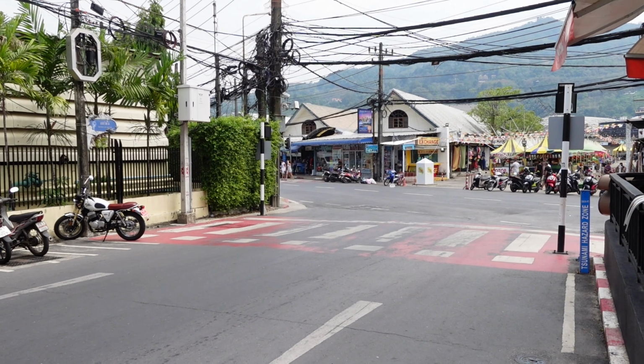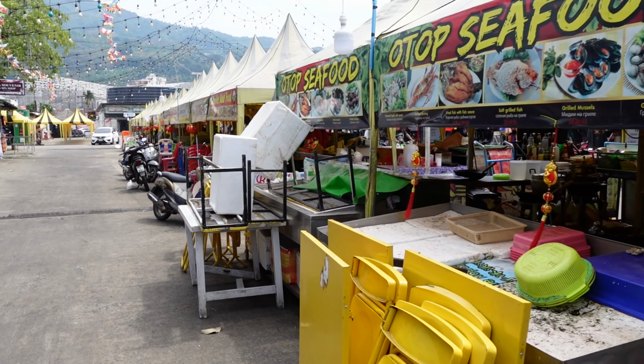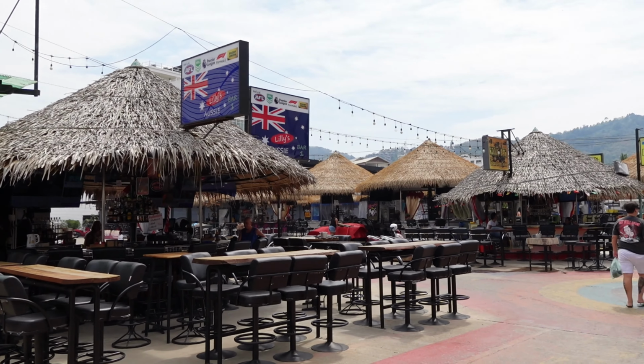Just opposite those two restaurants is another of my favourite places here in Phuket. It's known as the Otok Centre, which is part market and part an area of drinking bars. And that's where I'm going to head to right now. I'm now in the Otok Market, and as you can see, there are plenty of street food sellers in this area. But what I'm going to do is walk straight through the market, because just beyond, as you'll find out, there are plenty of bars, kind of circular bars, where you can enjoy a drink and a laugh with the staff. And here we are at the bar area.